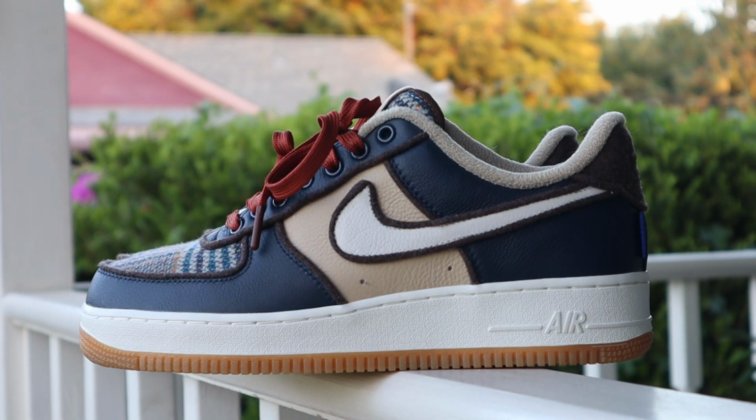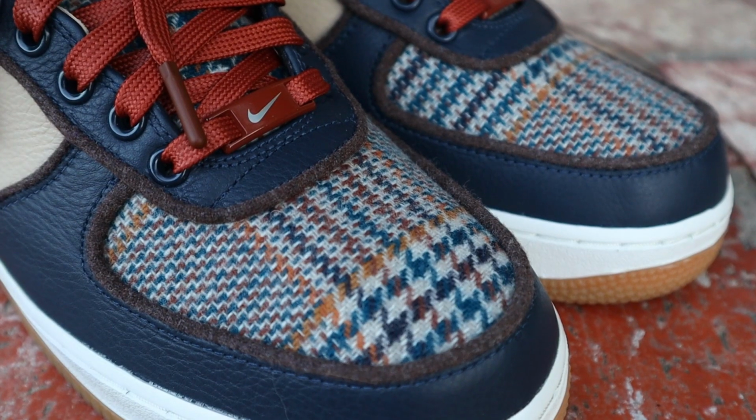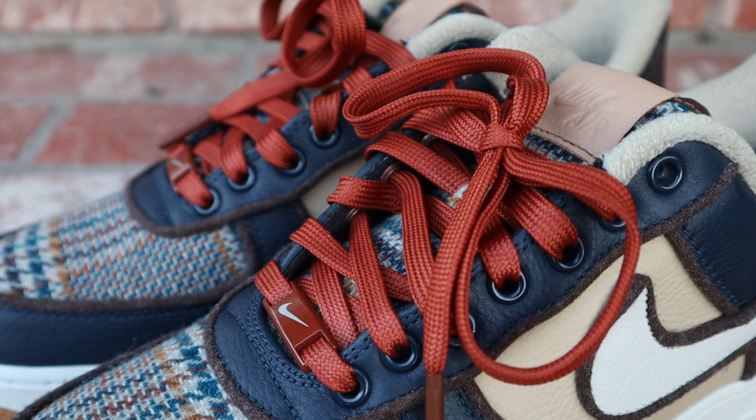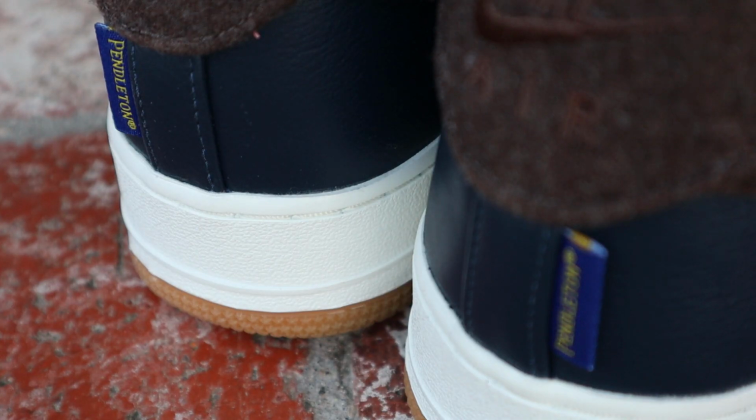I was super lucky. I do love that Nike symbol, as well as all the other panels. Quality. The lining of the inside is all suede. The tumbled leather they used on the upper is just super high in quality. The fabric from Pendleton, super high in quality as well. The fact that I was able to find these at the outlets, that was just crazy.